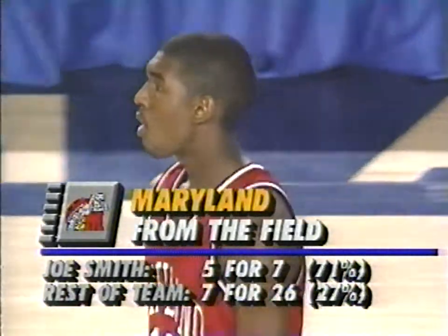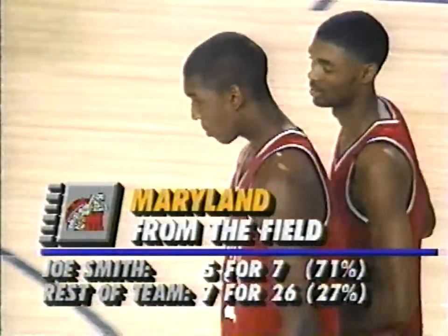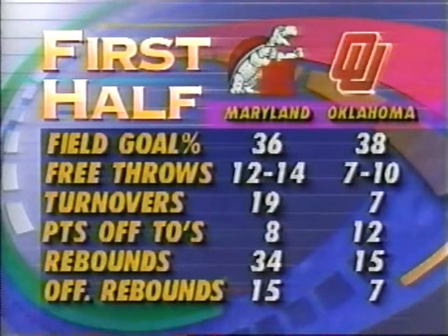It's 40-38, but understand something. Maryland has 19 turnovers, yet Oklahoma has not converted on points off turnovers, and that's why they're shooting 38% and this game is so close. Rebounding. Look at the edge for the visiting team. Yeah. The big guy has 11. Oklahoma only has 15. Wow.